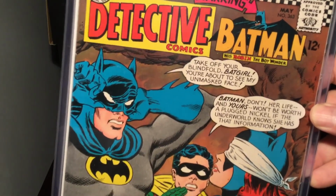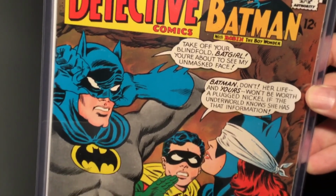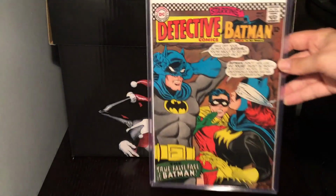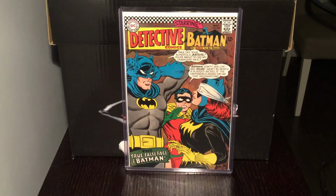"Take off your blindfold, Batgirl. You're about to see my unmasked face." These are just kind of campy. It was like from Earth 1. I just love these old books. I was so happy to get this, and just really happy.